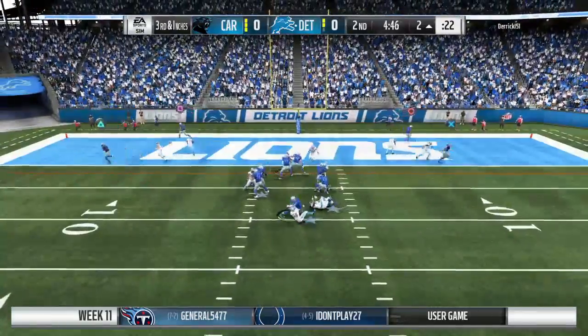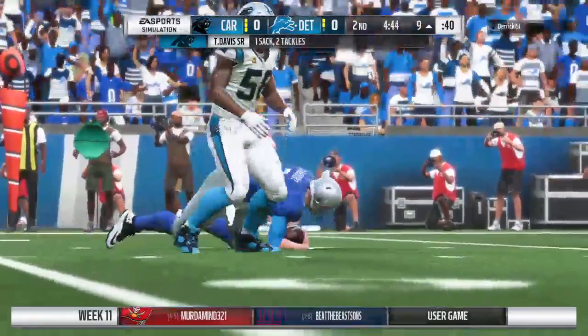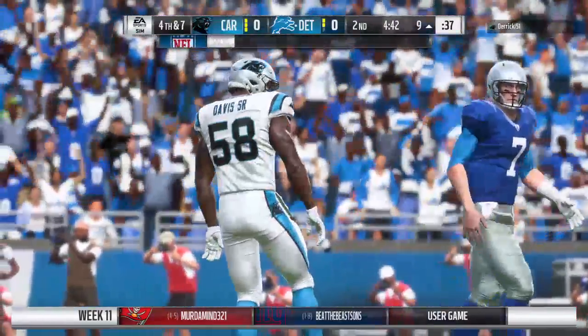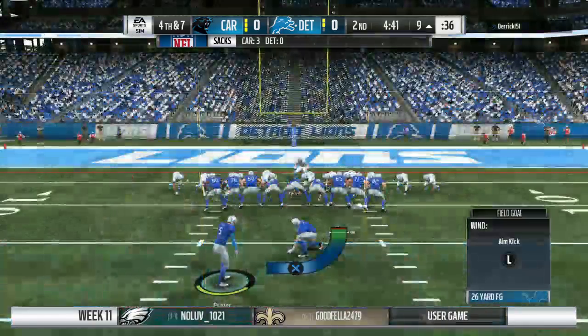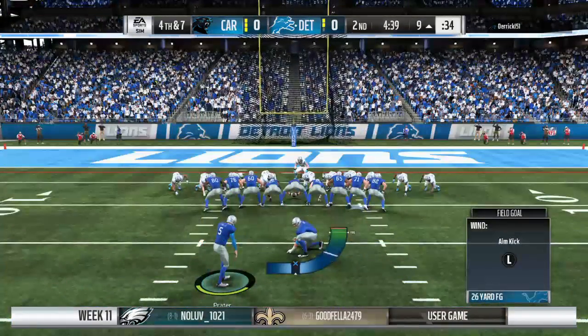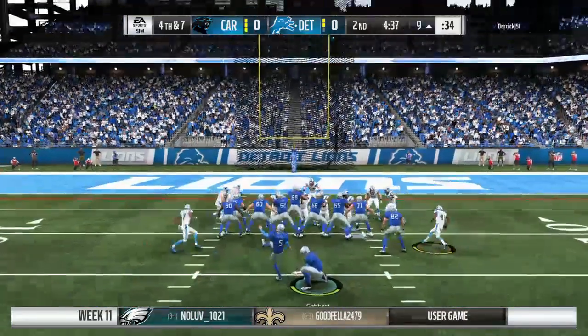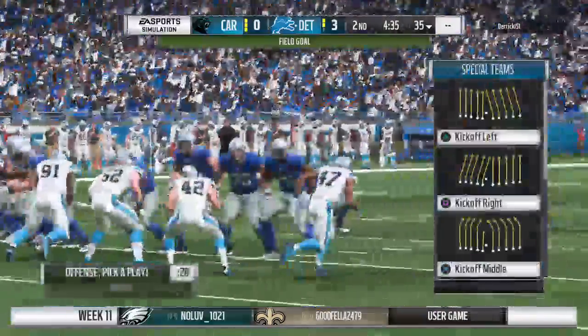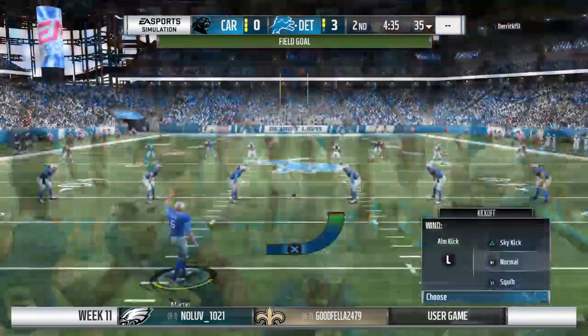Gabbert. And he's not able to get away. Gabbert sacked. Thomas Davis with a big-time sack on 3rd down. And it'll be a loss of 7. And Prater's kick is on the money. It's good. And the Lions are going to take a 3-0 lead.